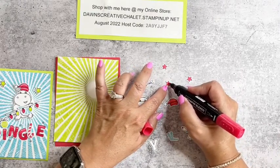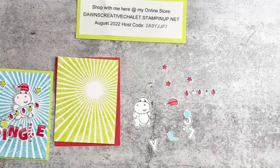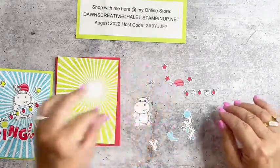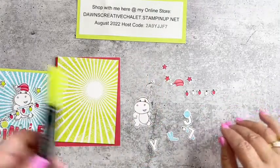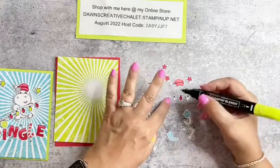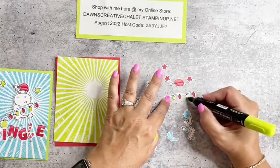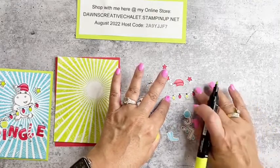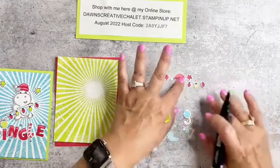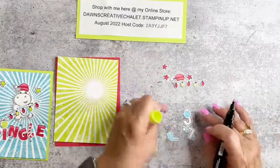I don't wanna lean in and have you guys see my forehead. So I'm hoping I'm within the lines. All right, so there's that. And then I'm gonna color these parakeet party. So I have those all colored up. So we have our stars, our hat, our lights. That doesn't need to be colored.